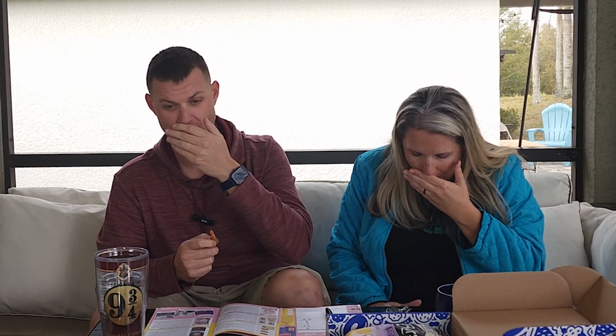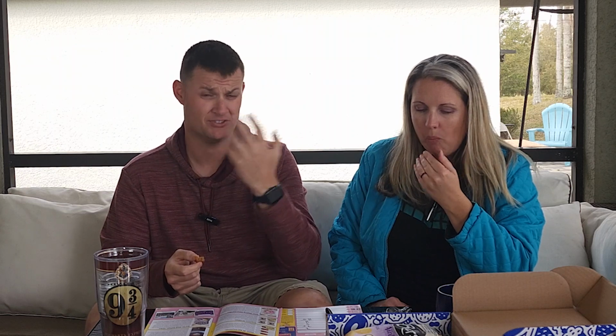Another stick to your teeth candy. It's really good. It's a really good caramel flavor. If you like caramel drinks or caramel flavored anything, this is a very good caramel flavor. This is solid as far as caramel goes. As far as texture, if you like things that make your teeth stick together, this might be up your alley. Like taffy. Very much so.